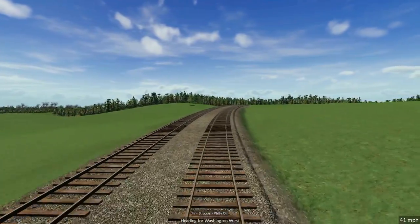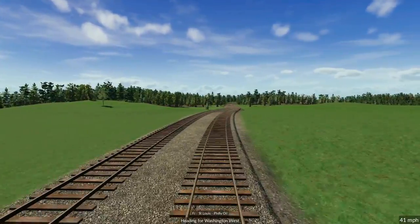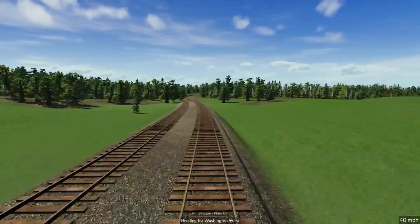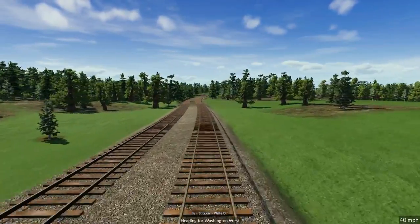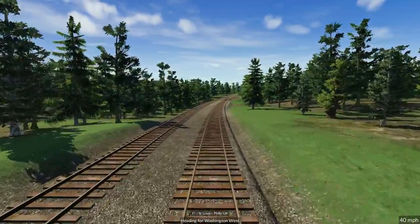I am slowing down. I just hit 42 and I've just slowed down to 41. I never realized that was kind of, look at that, 40 miles an hour. Going into the forest now. But this is quite nice, I really like this. It is scenic, you were right, whoever said that.